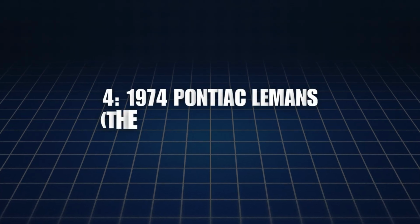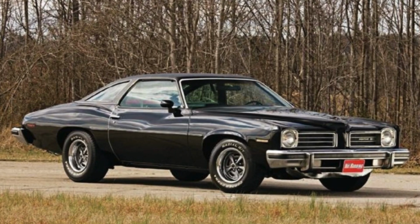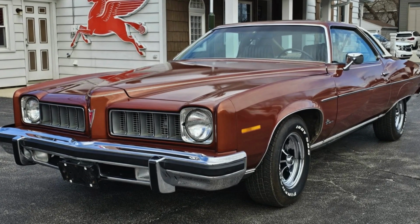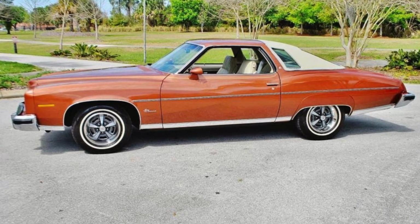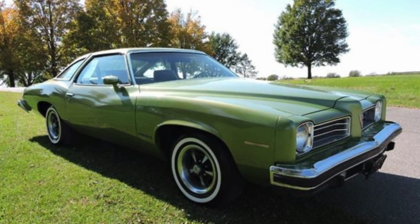4. 1974 Pontiac LeMans, the moonshine-runner. Ever watch Moonshiners? Tim Smith's hot-rodded 1974 Pontiac LeMans was the ultimate moonshine delivery vehicle. This car wasn't just fast, it was illegal business fast. Talk about rolling with style. Makes you wonder what's in your trunk, doesn't it?